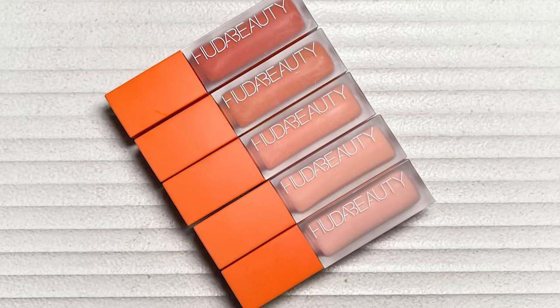Okay, promising. Now I'm going to use one of these Huda Beauty Faux Filter Correctors. I've used one of the shades a few times. I'm in the shade Pink Pomelo, which is the lightest color.